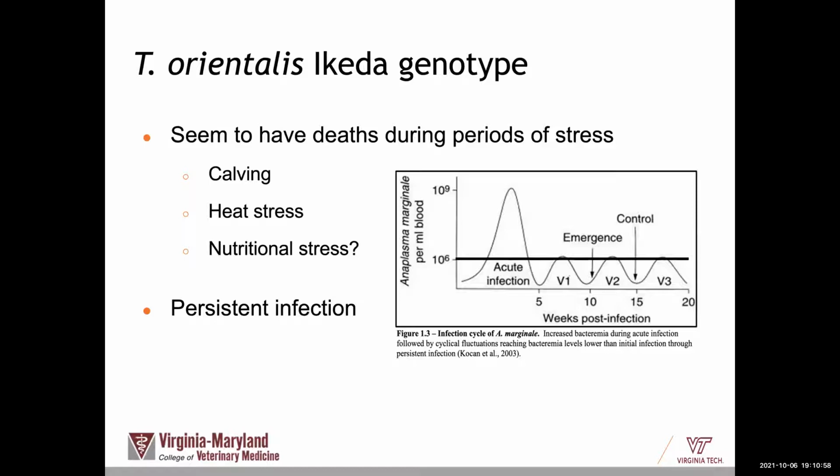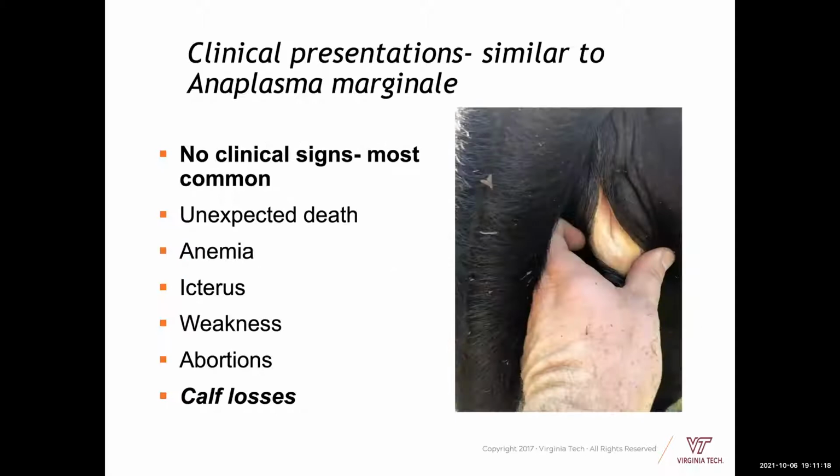So once a cow's infected, she's infected for life. But typically the clinical disease, the death or lethargy, those kind of things are during that acute infection, that early infection, and then they just have that persistent infection for life without much consequence. As I mentioned, there are herds that they don't even know they have it. So no clinical signs is the most common presentation.